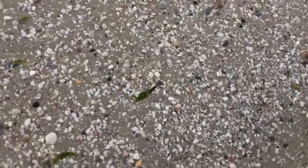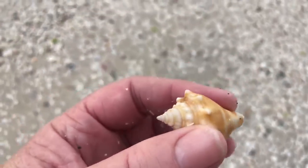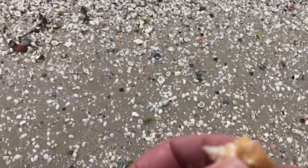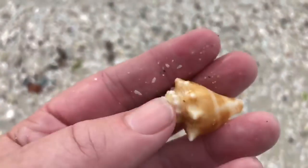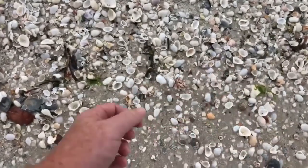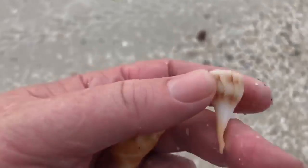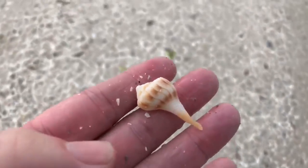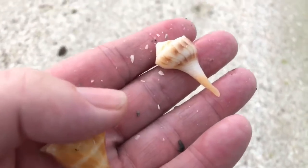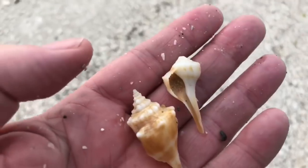We found tons of these little conchs this morning. I mean, just piles of them. These little fighting conchs all over the beach this morning. There's a little tiny baby lightning whelk. Little tiny lightning whelk shell. That's cool.